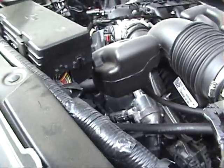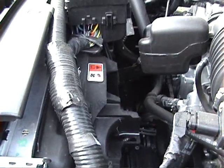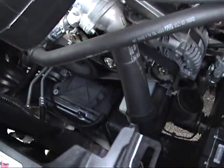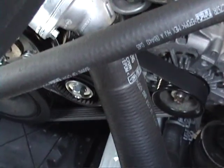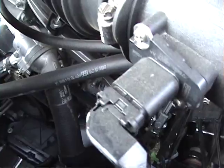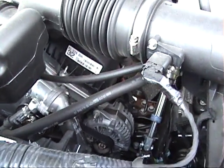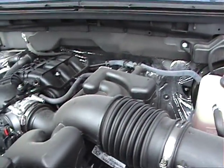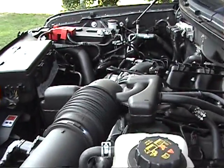This has electric cooling fans for the radiator as opposed to the engine driven. One thing I didn't really care for is where they put the oil filter, which is right there, and it's really not a good spot to get to it. It looks like you could end up spilling oil all over the place, but I haven't done it because this is a rental. But other than that fact, there's a lot of features I like about this.